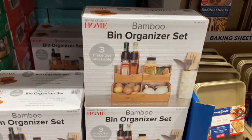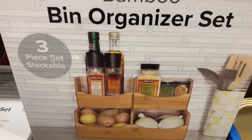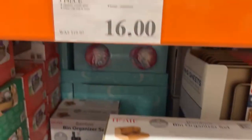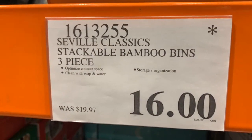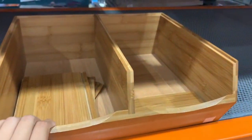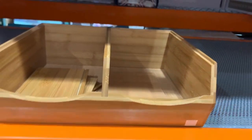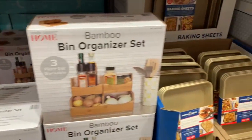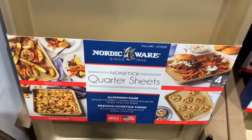When it comes to organization, whether it's in your room or just in your kitchen, I love buying stuff like this that will help you utilize the space. When you have more space, you're going vertically. So this is a three-piece. These are stackable bamboo bins, and they're currently selling for $16 now. They used to sell a little more expensive than that, and this is pretty much what they look like. You get three pieces in here for $16, so they're perfect for stacking up your condiments or putting other stuff in there, especially to use up some of that counter space.